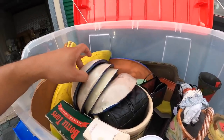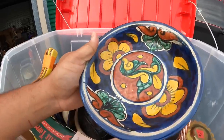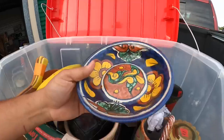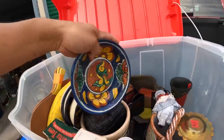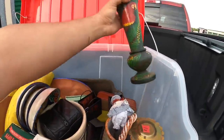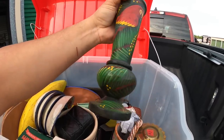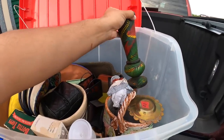There's a bunch of these little bowls. They're all the same. Made in Mexico. A lot of people like this Mexican pottery stuff. Really nice stuff there. Cute little vase with the parrot on it. This one's from Haiti.